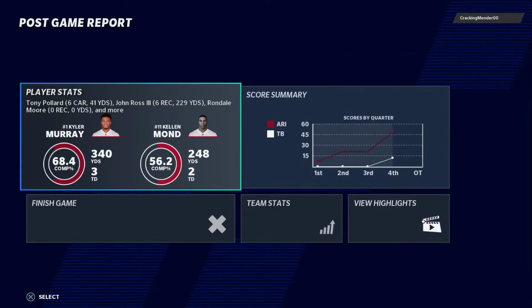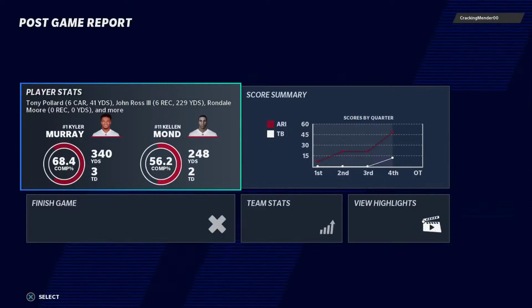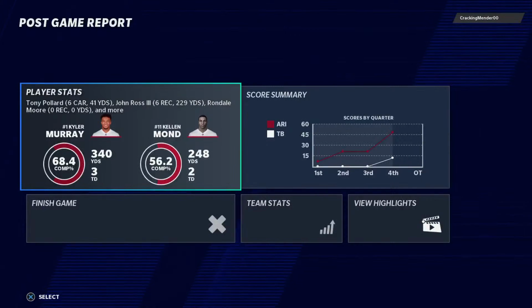So for the Cards, it's an ideal start as they move to 3-0 now on the young season. And they'll return home next week to take on the New Orleans Saints. Meanwhile, for the Buccaneers, the early struggles continue as they'll sink to 0-3. And they'll look to get back on track next week as they travel up to Detroit to take on the Lions.